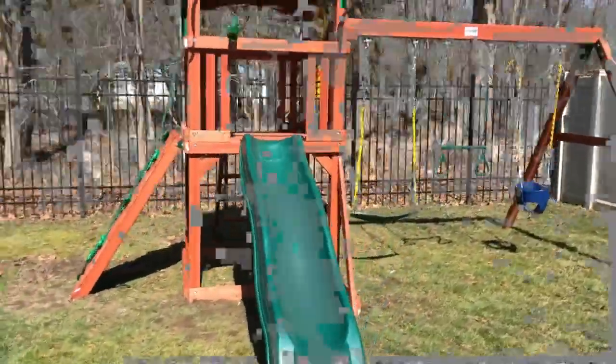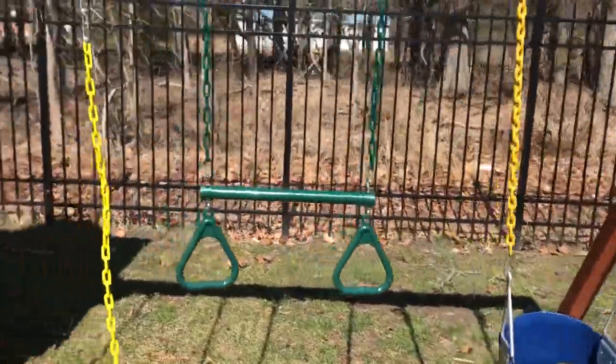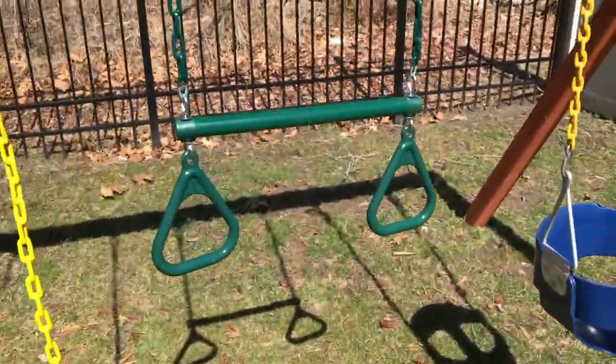This here is a Gorilla Nantucket playset. This is a 2019 model, very similar to previous models. Customer had a bucket swing, so we put it up, but it does come with two belt swings, as you can see there, and a trapeze.